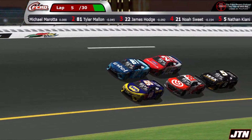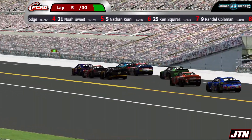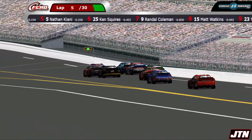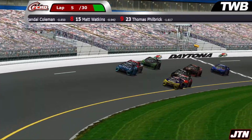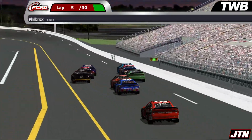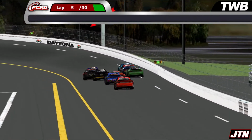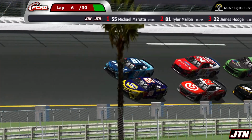And Mikey Murata hitting the apron just a little bit. You don't want to do that too many times. You're going to scrub off some speed, but he's hanging on to it. They need some numbers on that high line. You can see Malin's holding even with our leader right now. It's just that the 25's gone up. Ken Squires with him, and you see now he's starting to get that edge. Now he's starting to pull just a little bit, like a fender ahead of Mikey there on that top line.